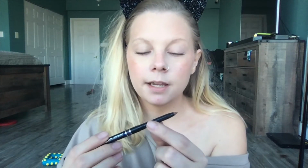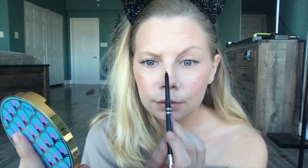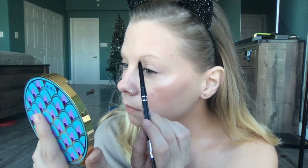One thing I am noticing about this packaging, and you're probably not going to be able to tell, but it's very jiggly. So I don't really like the applicator of this already. It's kind of pointy. I don't know, it's like a crayon. So we're gonna go ahead and try to fill in my brows. Ooh, that's a good look. If you guys wear glasses, you know what I'm dealing with.